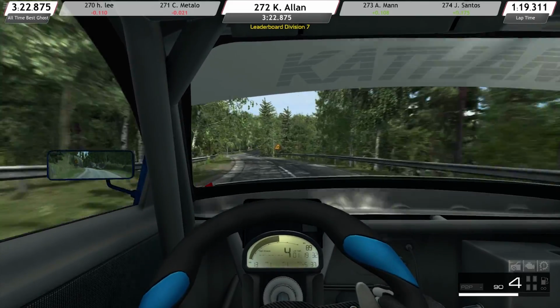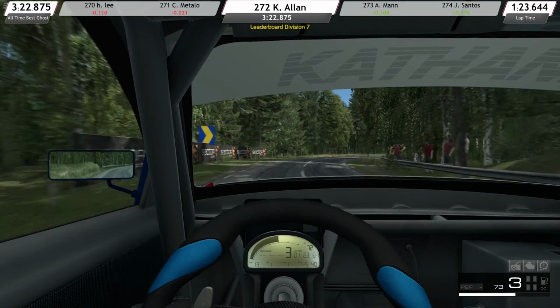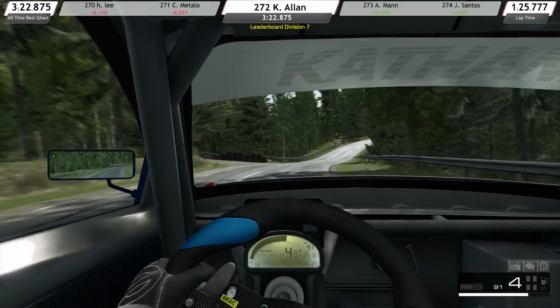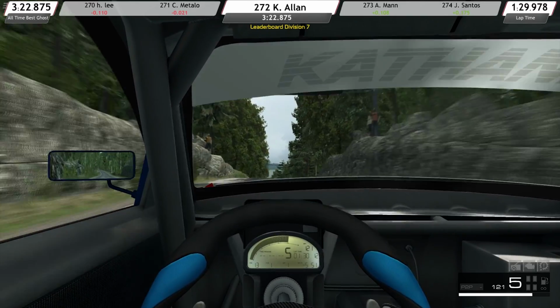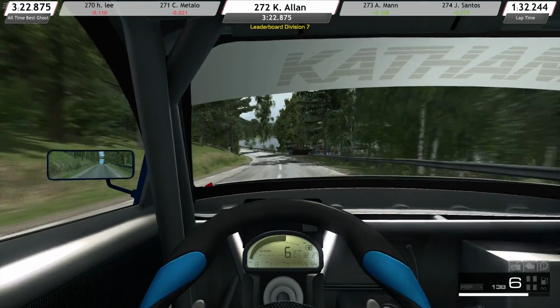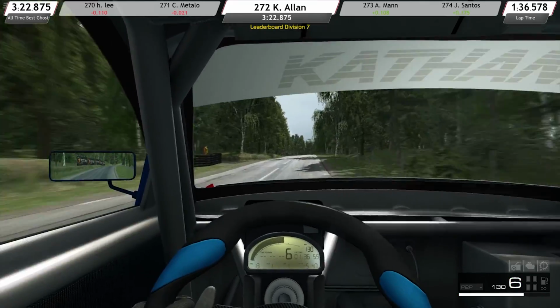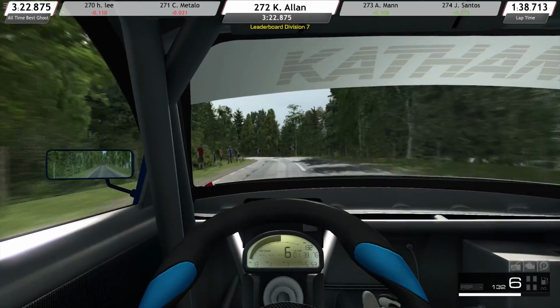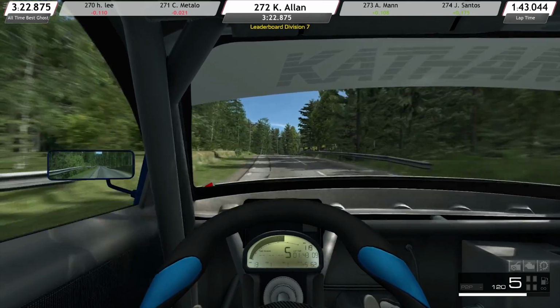It's all a bit wide, a bit sloppy in this section. There you go, that's better on the power. A bit smoother, still a bit slow, but we're getting there. We don't need to brake or drop down a gear in that section. Maybe in that corner though.